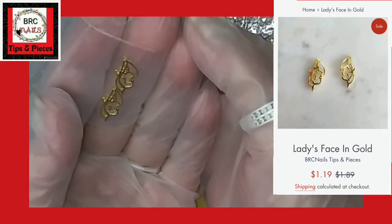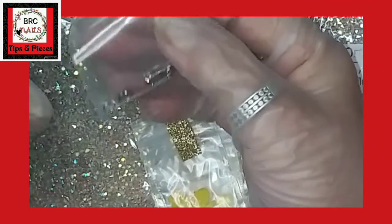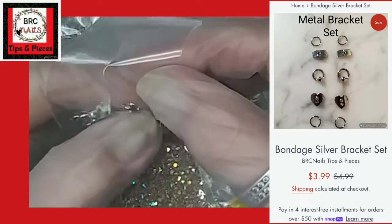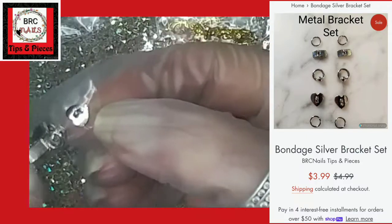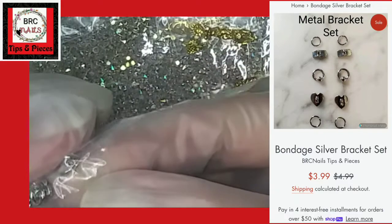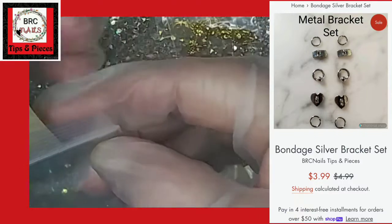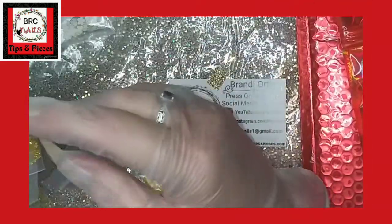Really beautiful. Actually, Sassy Fantasy is going to be doing a video shortly with those in them. And then I had to have these. Oh my gosh, they're like door knockers almost, but you can put a jump ring through them and attach them to the nail with a jump ring, and you can have a dangle. There's a whole bunch of different types in here, and you can use jump rings with whatever you want on there. I thought that was really, really cool. I had to have that.